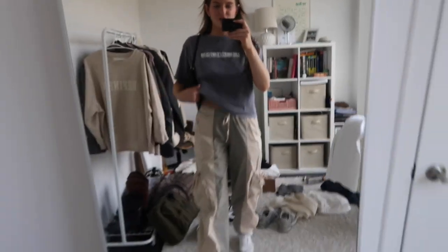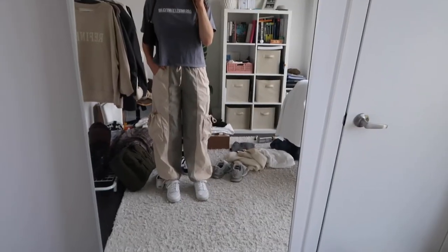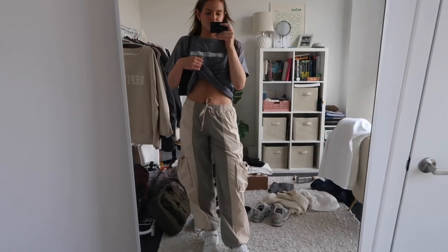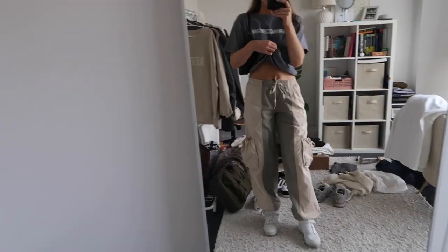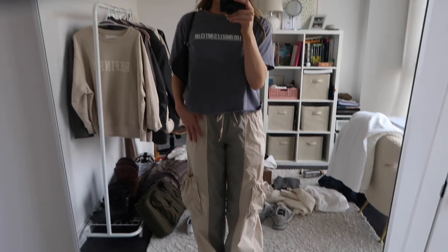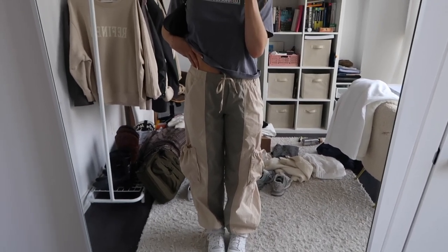Guys, I'm obsessed with this outfit. I was not gonna keep these pants, but I think I might have to. Ignore the mess. This is a little graphic tee that I was just showing you, and then these are some cargo parachute pants that are two-toned. Honestly, I'm obsessed. Do I keep them? Please let me know, because I have no idea, but they're really growing on me and I'm loving them. So yeah, we don't know.